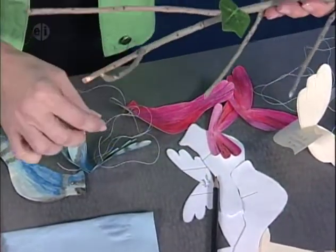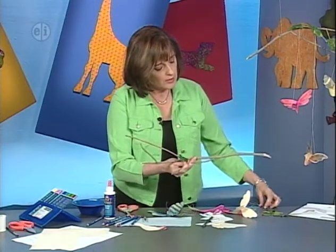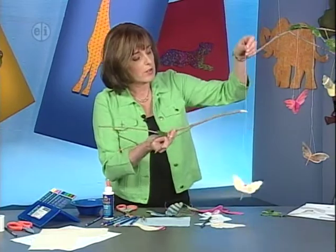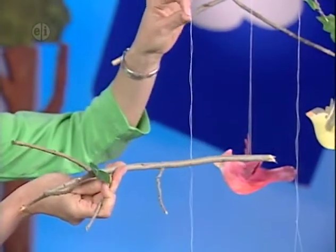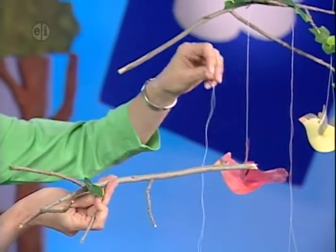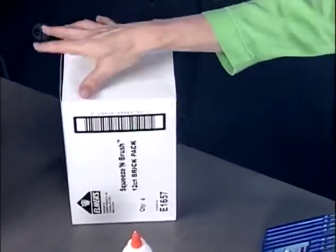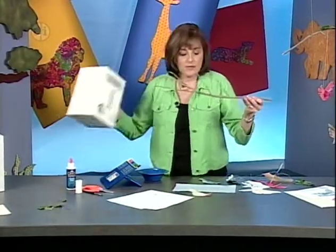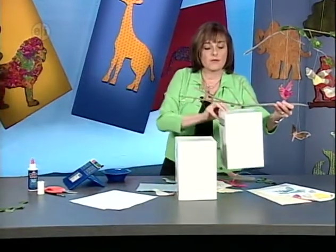And then I'm going to take my finished birds, which are still on the folded thread, and just loop them over the branch. And then I'll even them out and space them the way that I'd like, and then tie them and knot them. An easy way to space those along the branch is to take those boxes that we used in the beginning and put one at either end of the branch and just lay that on top.